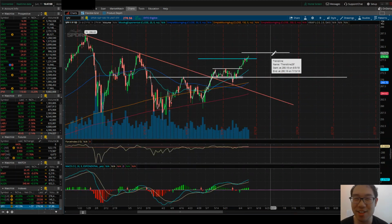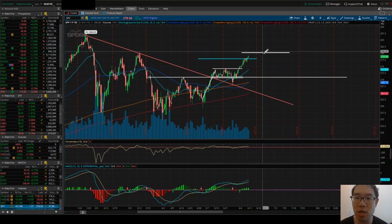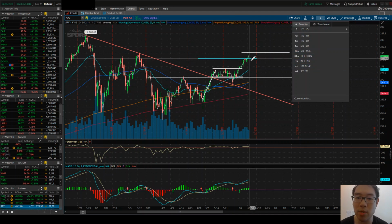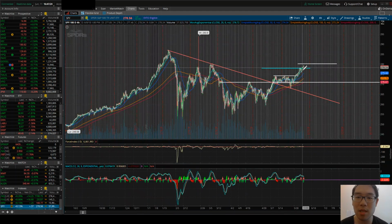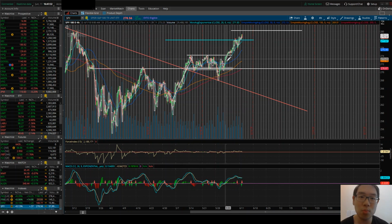Looking at the resistance area, you can see that this was the resistance in previous areas, as well as a major breakdown area on the one-year chart. Hence, we do expect 280 to be a major resistance for the market. So you can imagine right now, as we're edging higher and higher, it might climb tomorrow to 278, 279, 279.50. It might get really close, but we're at 278.56 currently where we closed.